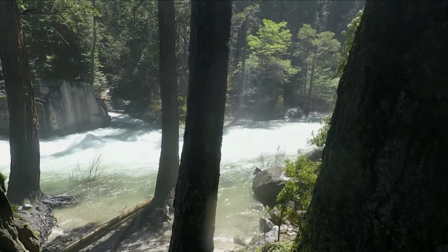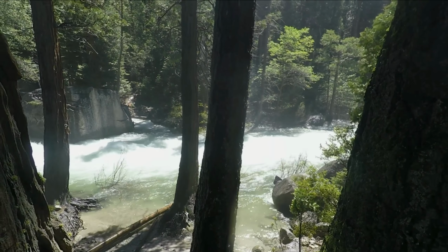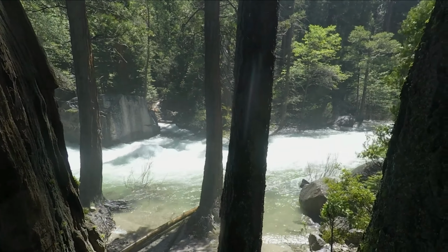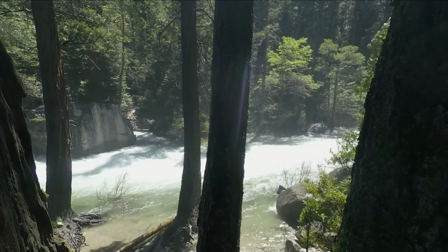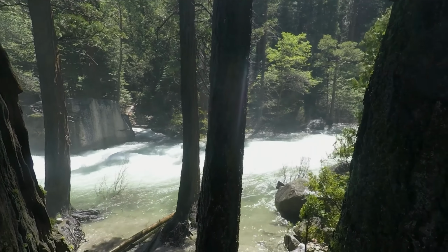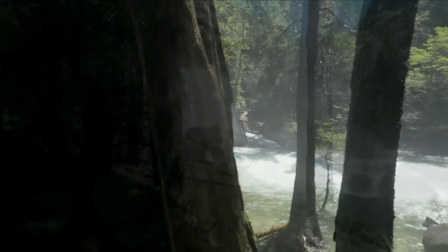Alright, if you go up just a little bit further from the sign that says Mist Falls and go to the right, there's another really great view. I'm behind a tree right now, so the mist isn't covering my lens, but we'll show it to you and see how long it takes to fog up.